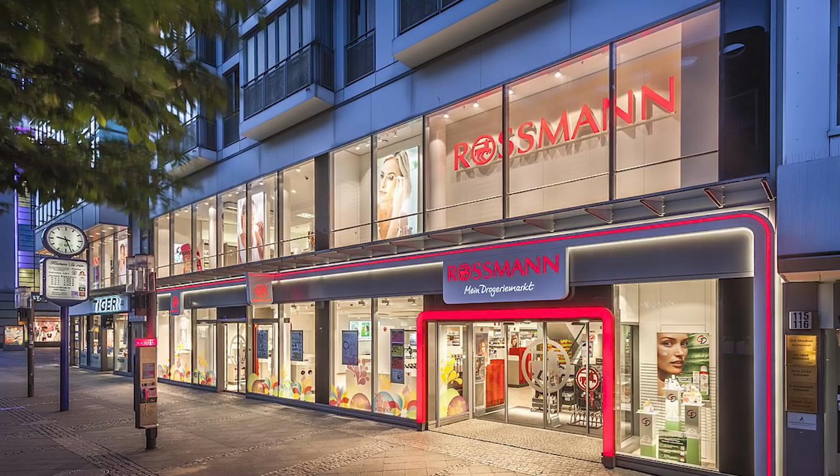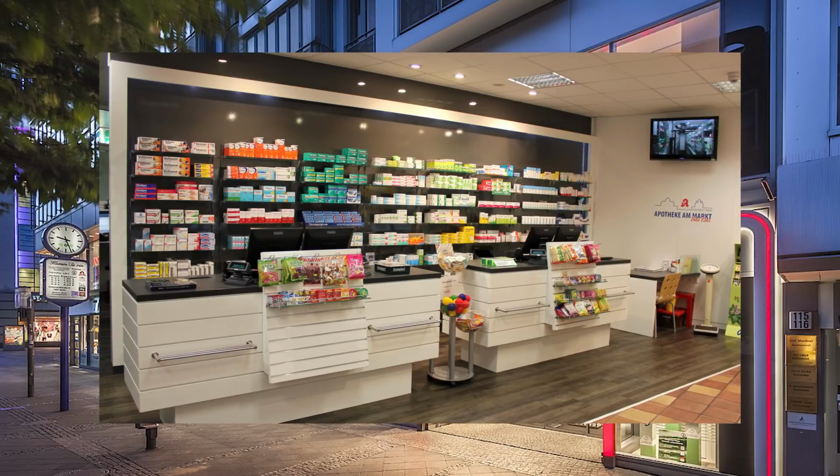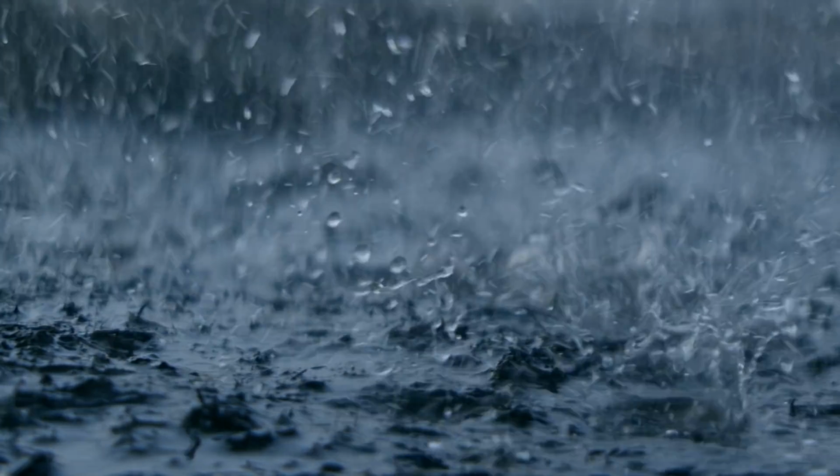So you have your drugstore, like your DM and your Rossmann, but if you need ibuprofen or any type of medication, you need to go to an Apotheke. Here's a point that as Germans, if you ever go to America, you might even be a little bit sad about this. You will cry.